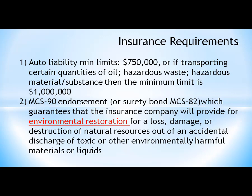Just be aware that the insurance company, while they may guarantee the cleanup of the spill, are going to come back after you, the insured, to recover the cost of that damage. This is like a bond. It provides the guarantee to the government, but it does not just pay out without any repercussions to you.